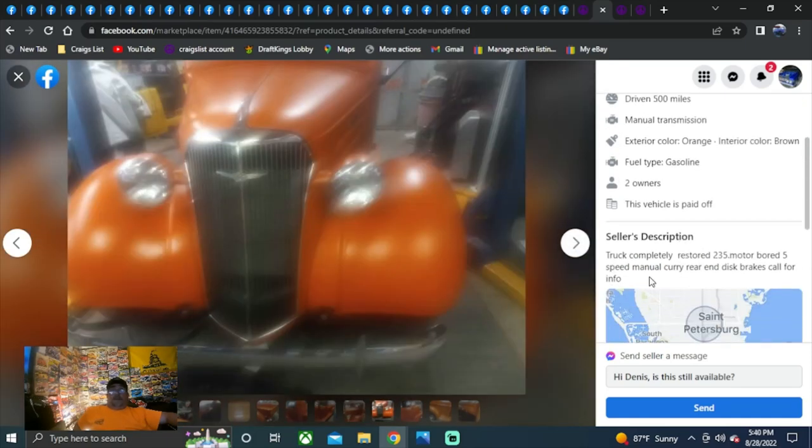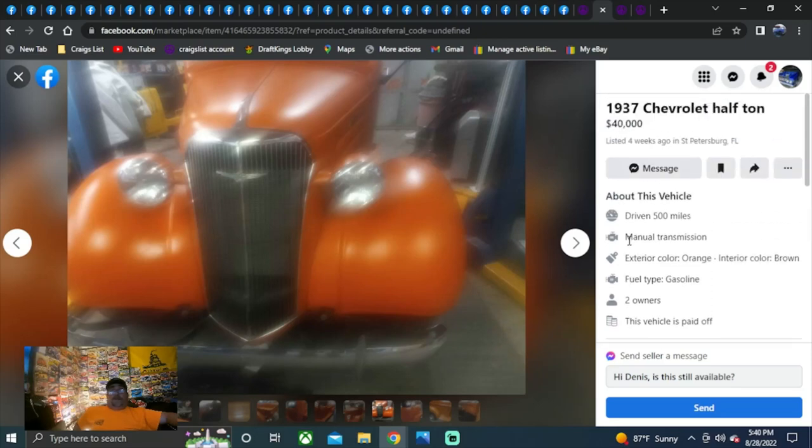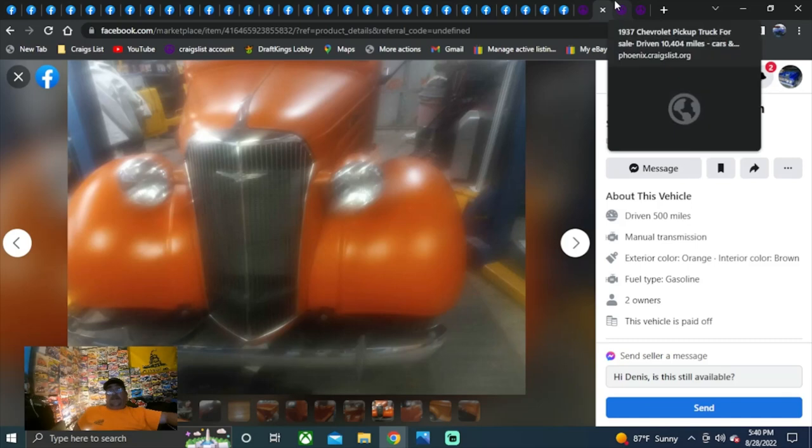Truck is completely restored. Five-speed manual. I don't know. I don't see it. Not 40,000.